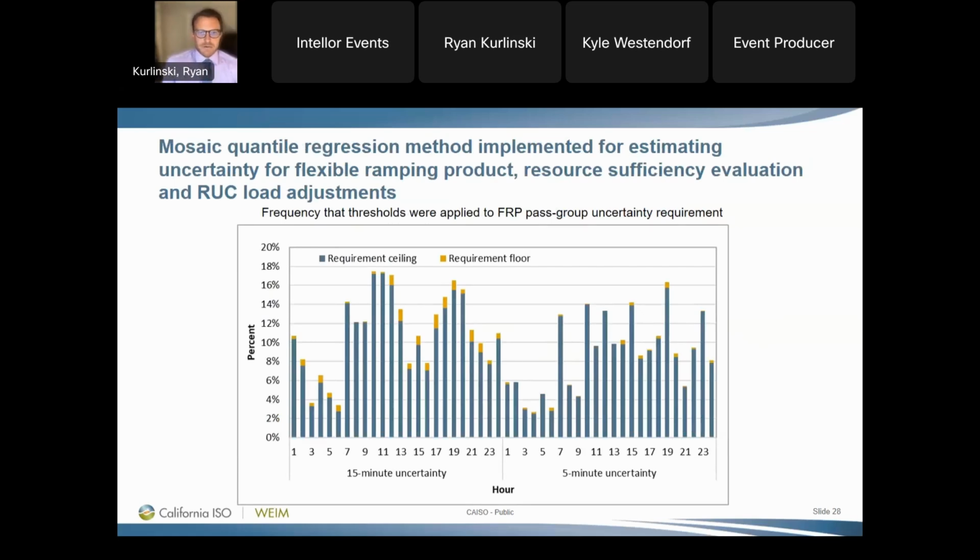All right, so we talked about the Mosaic quantile regression being implemented to determine the uncertainty portion of the RUC adjustment, but the Mosaic quantile regression method was also implemented for estimating uncertainty for the flexible ramping product and also the WEIM resource sufficiency evaluation. So the Mosaic quantile regression method comes up with an uncertainty estimate. Part of the implementation was to implement thresholds, both ceilings and floors, onto those uncertainty estimates that come out of the underlying Mosaic quantile regression. And the idea is that those ceilings and floors could be applied to address situations where the raw Mosaic quantile regression results were too high or too low to really be reasonable.